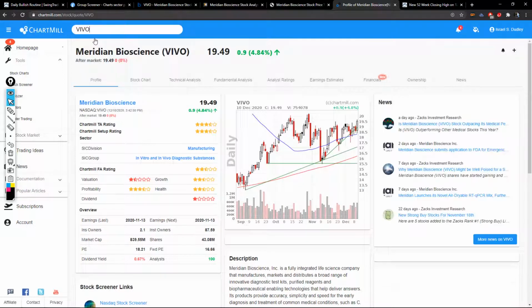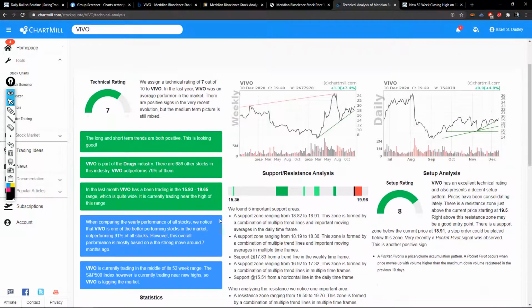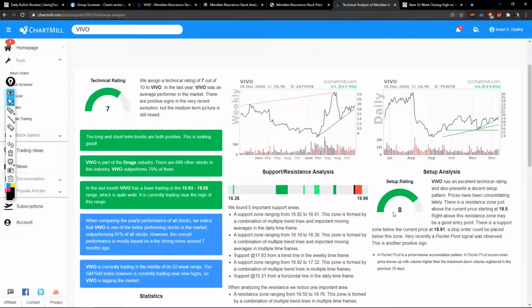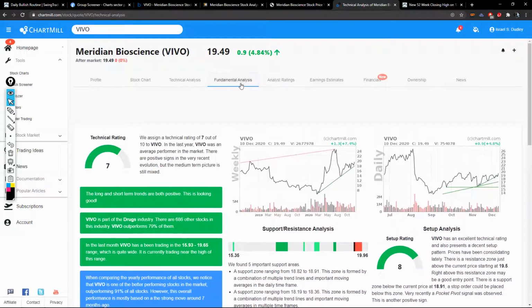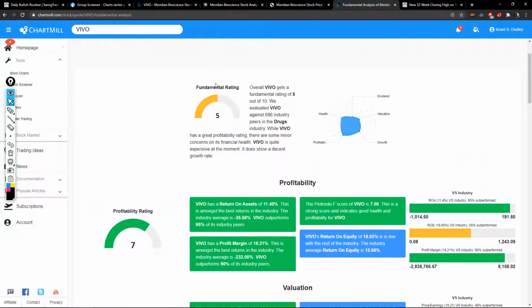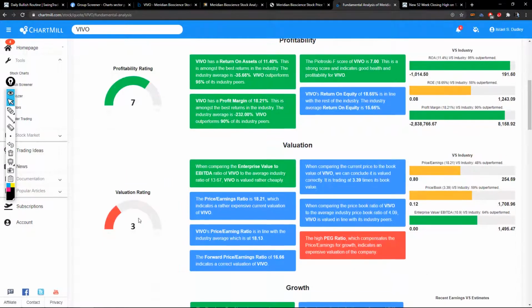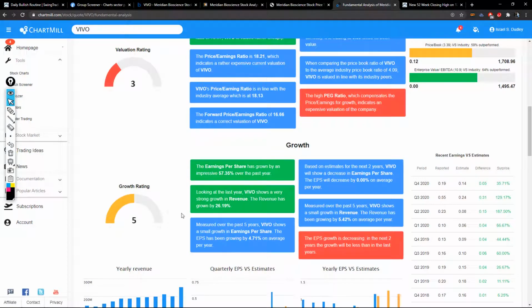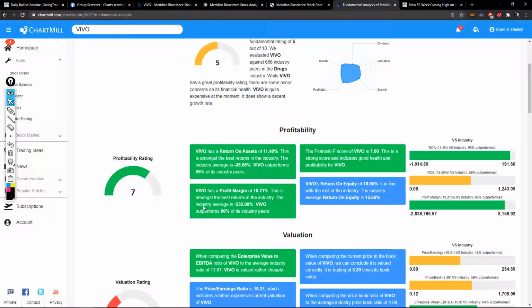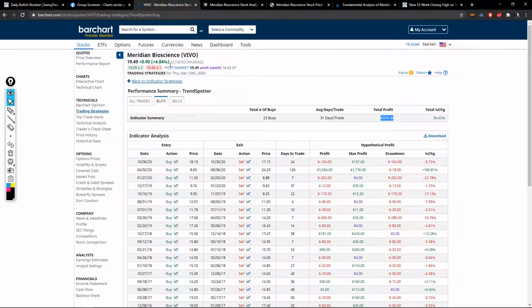And then one more right here, VIVO, technical rating is 7 on this particular website. Setup rating is 8. So they think this has a really good chance of breaking out. And the fundamentals, they gave a score of 5. So in the middle, okay. But a lot of good things. Profitability is high. The valuation is low. According to this company, growth is about medium. So, this is a good report. All right. So VIVO is the top choice at the moment for us.